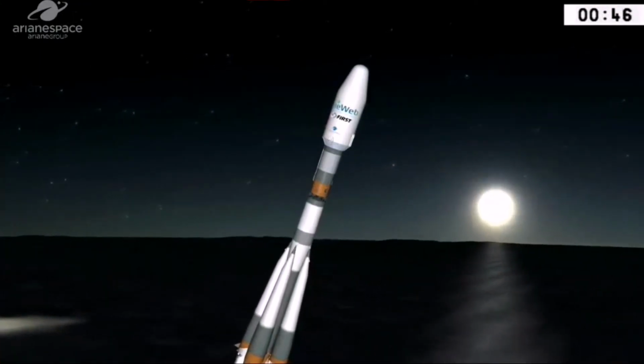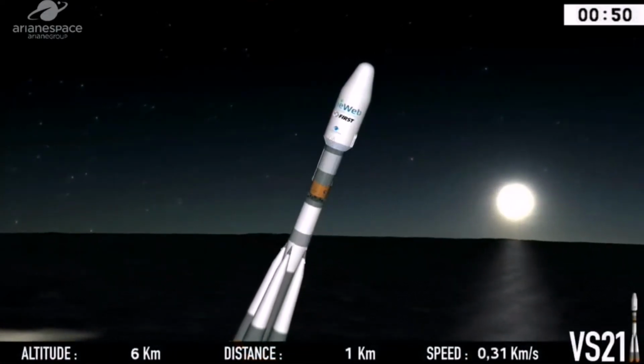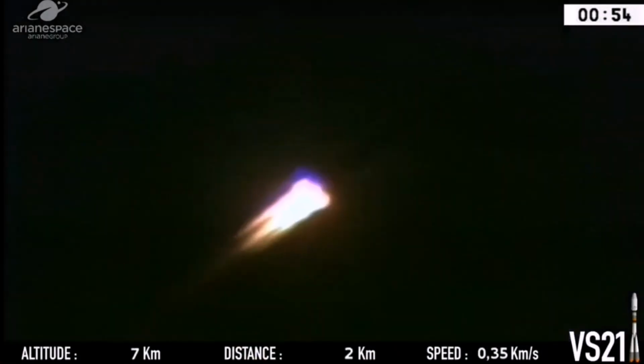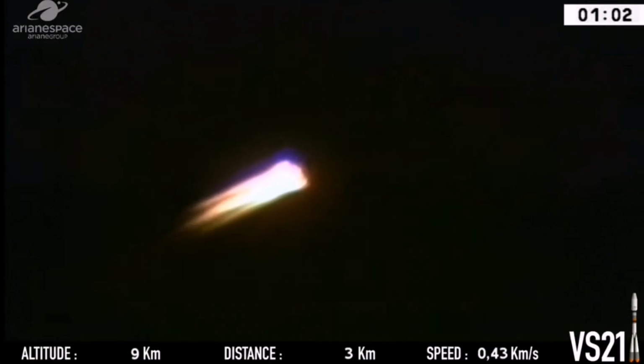And they are off. The first six OneWeb satellites have begun their journey, heading out north over the Atlantic towards the Caribbean. Look at that. Those engines on board Soyuz are pushing hard against Earth's gravity.